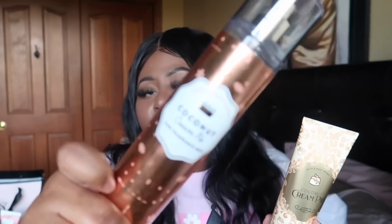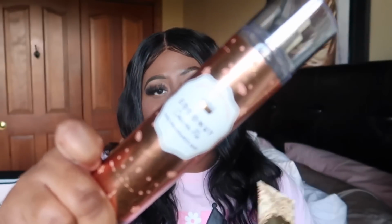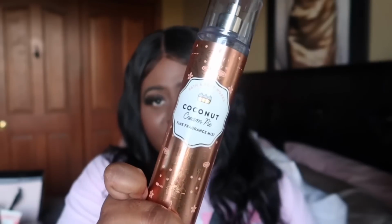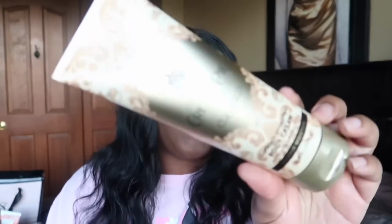I want to use up this coconut cream pie. So this is a coconut cream pie from, I believe, the beginning of 2021, end of 2020. So this is my second bottle. I've already finished a bottle of coconut cream pie up. This is one of the backups that I have. And then I do want to finish up this body cream.